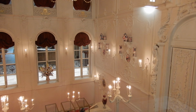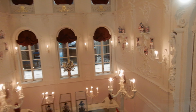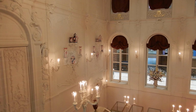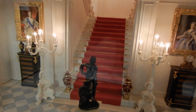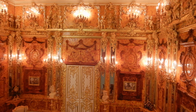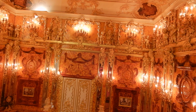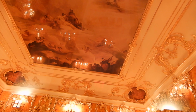Look at those cloisonnés. They look authentic. Wow. Look at all this furniture and details. The number of light bulbs also is very impressive. And the painting on the ceiling, or at the ceiling.